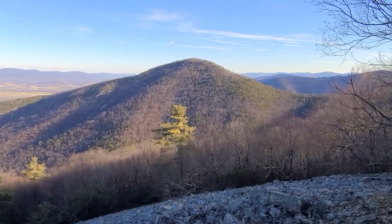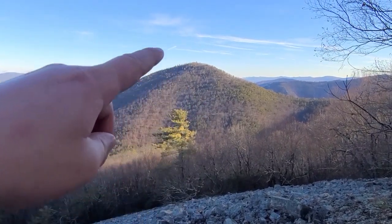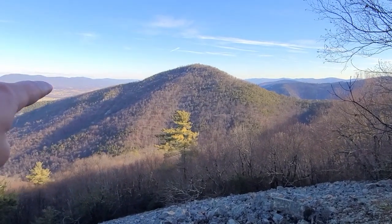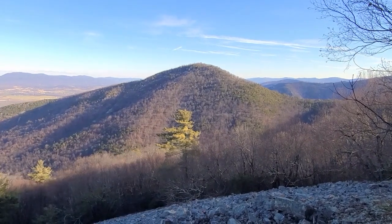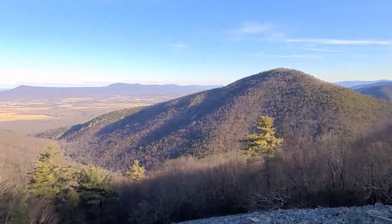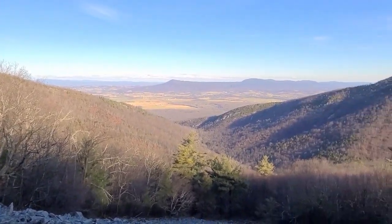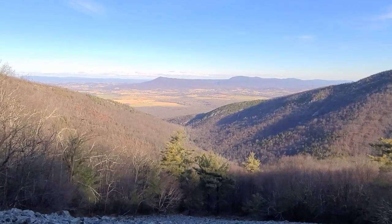That's Rockytop over there, straight ahead. Me going up that, and then down the other side, behind it is the Big Run trail and Big Run itself. I'm heading to Lewis Peak, which is right there, and you can see Madison Mountain right there.